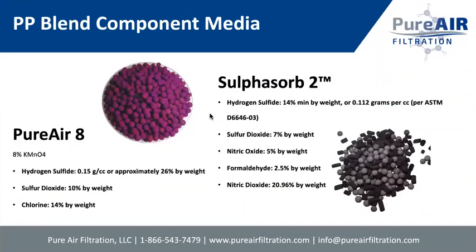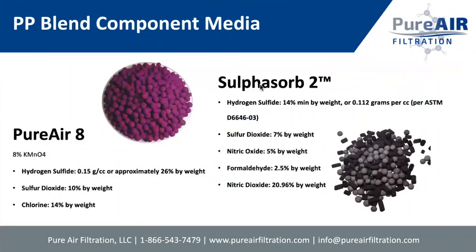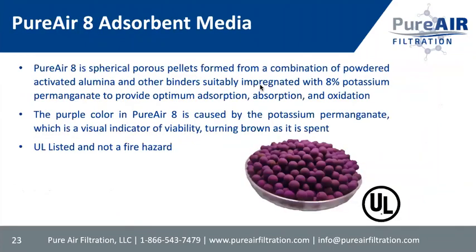Great product. Here's the two components split up: Pure Air 8 and Sulfasorb 2. Again, on our website, or if you email me, I can send you the spec sheets for both of these. But these are, in and of themselves, great products in their applications, and then combined together 50-50 to make PP blend. Really a fantastic product, and gets the room down to G1 very, very quickly.